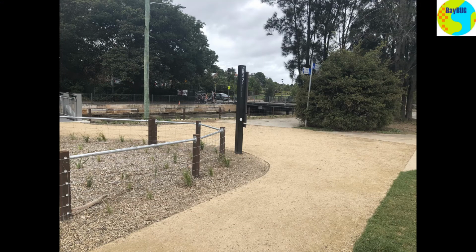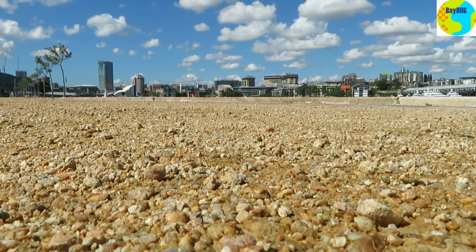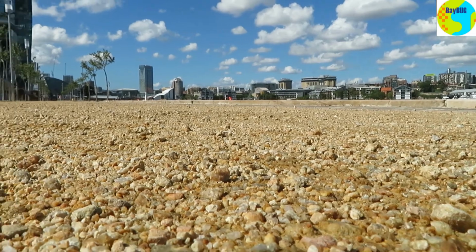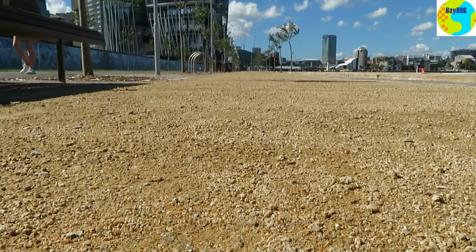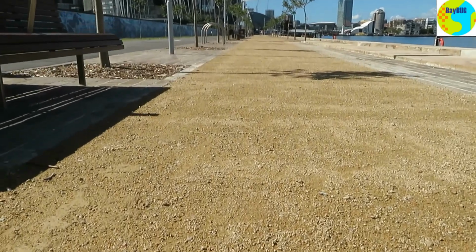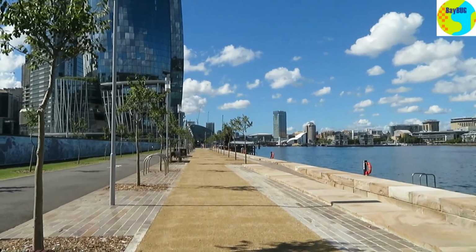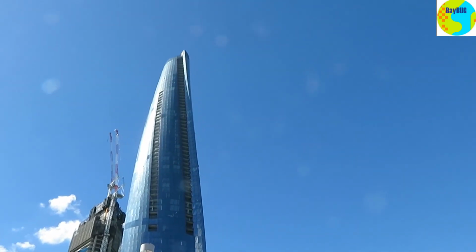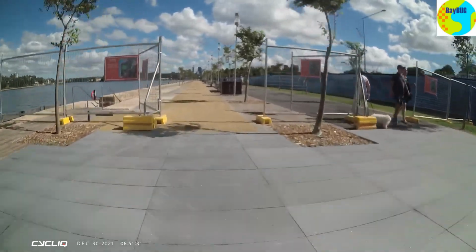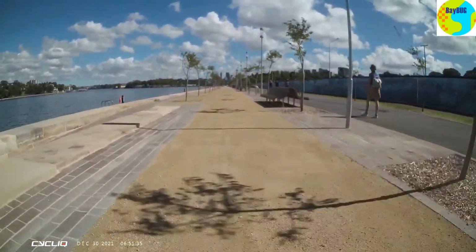But look, one of the things I think that's missing here, and it'll be interesting to see whether they finish this off with crushed sandstone, because that was one of the things I really picked up from my experience in both Perth and Margaret River, is that the best trails were surfaced in this crushed sandstone. And in case you're wondering where this is, if you can't figure out where that is, well, there's no hope for you. But it's not the best material for this stuff.